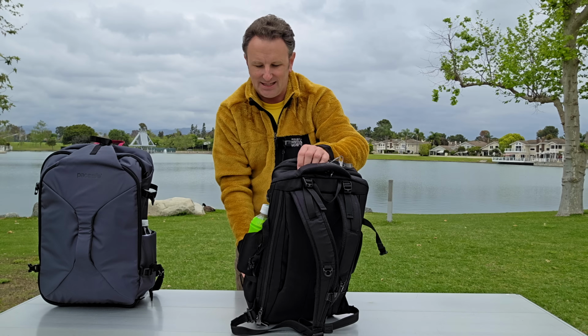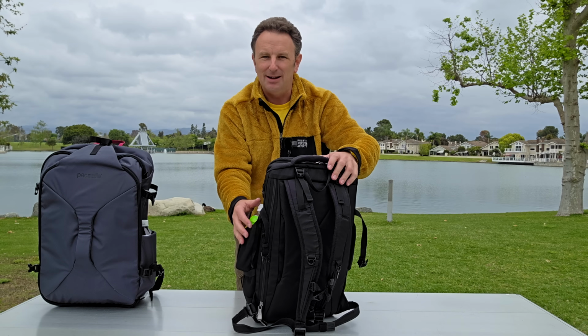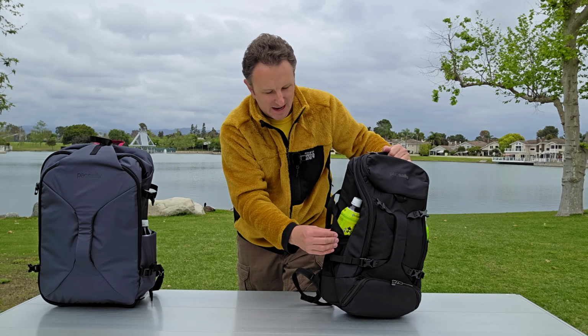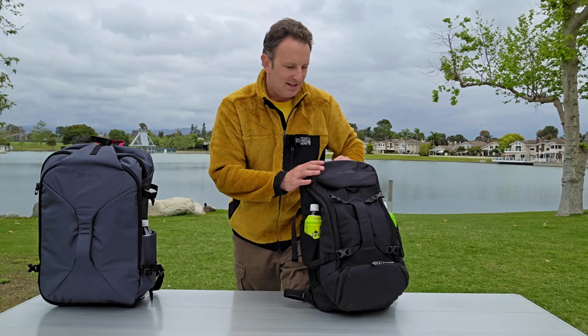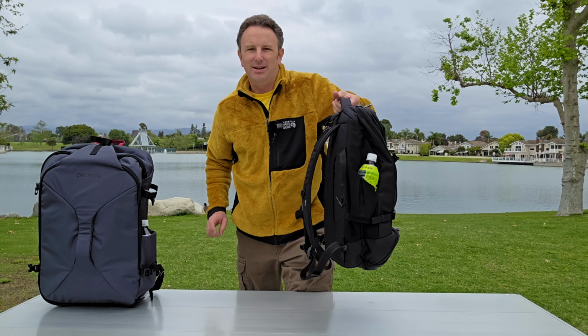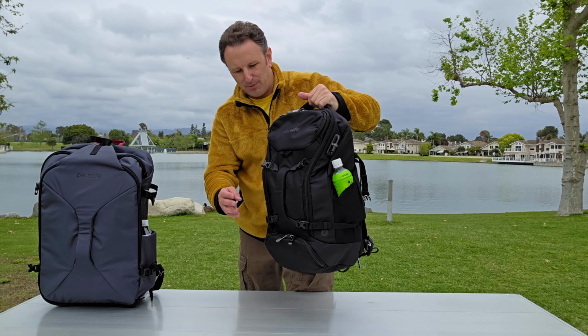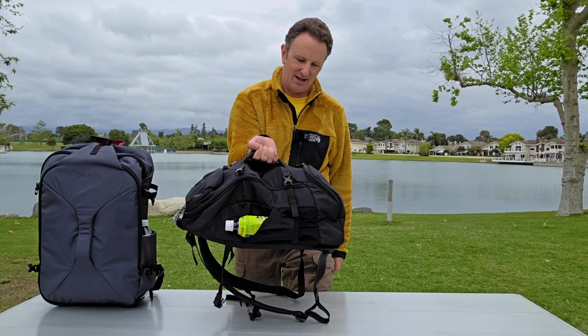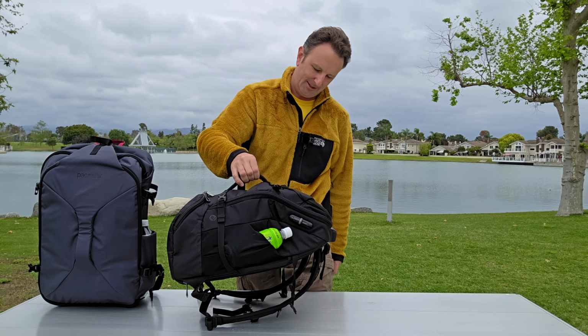weight. This has two water bottle pockets, big mesh water bottle pockets, or umbrella pockets made of a mesh on the outside. There is a top carry handle right here that I've been picking it up with. There's also another carry handle right here that you can carry with. Lots of places for you to grab this.